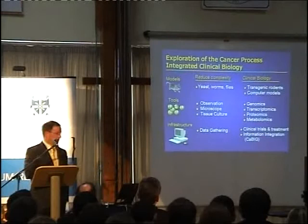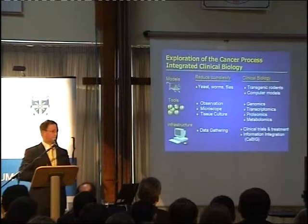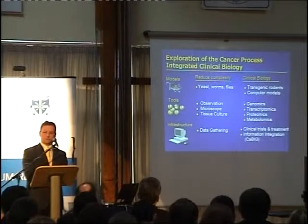Part of that exploration and development, though, has to be an integrated approach, and this is where the Comprehensive Cancer Center, linked internationally, becomes so important. Because you can't do this on your own, either as an individual or as an individual center.